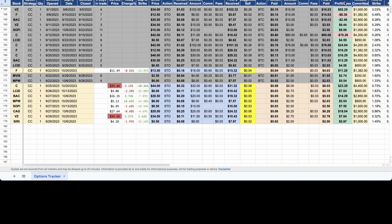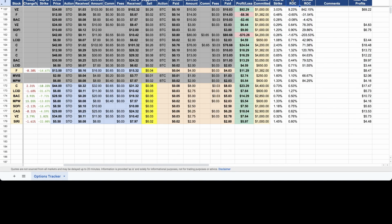Then we have what is the final profit or loss, what is the amount committed, the collateral, or in this case, because it's a covered call, how much did my 100 shares cost me? Then yield to strike, which is how much premium I'm receiving divided by the strike price. If it's over 1%, then that particular contract is pretty awesome. Then I have return on capital, followed by annual return on capital. Then any comments if I want to capture for that contract.